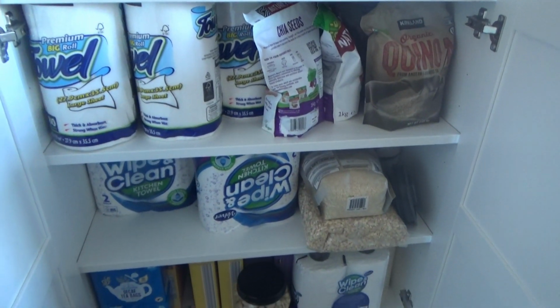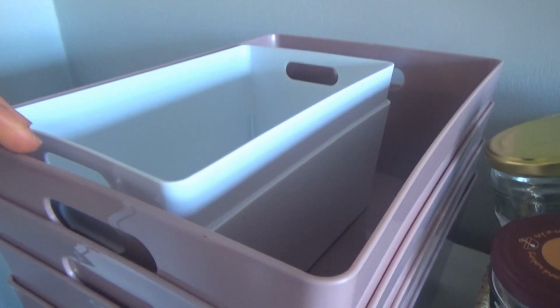I bought myself some baskets yesterday and I'm going to put items into those baskets and hopefully make it a bit easier to find the items when we need them. I also want to move this chest of drawers as well. I'm going to be moving this big cupboard and that cupboard. That cupboard's going to slide along a bit and then hopefully the other one will sit next to it, and then this is going to go beside the bed. So I need to do that job as well.